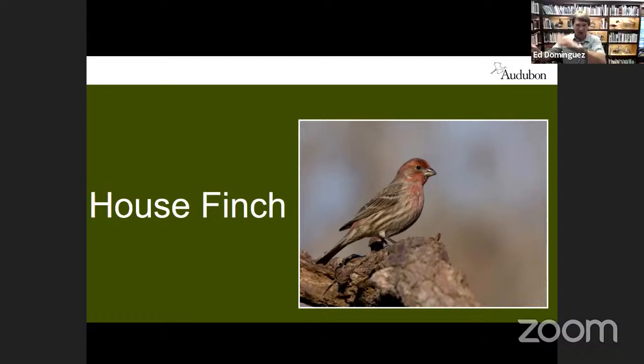So it's fun to watch the different bird species, the different feeding behaviors they have and how they interact with one another, especially when a house finch has been getting a little bit too greedy.